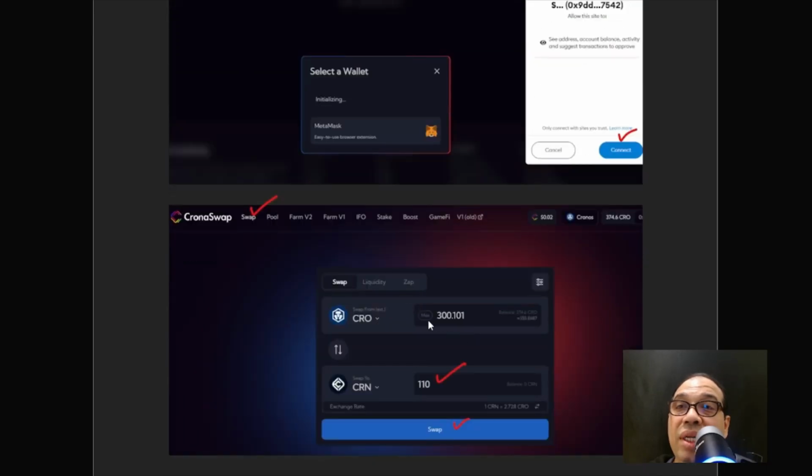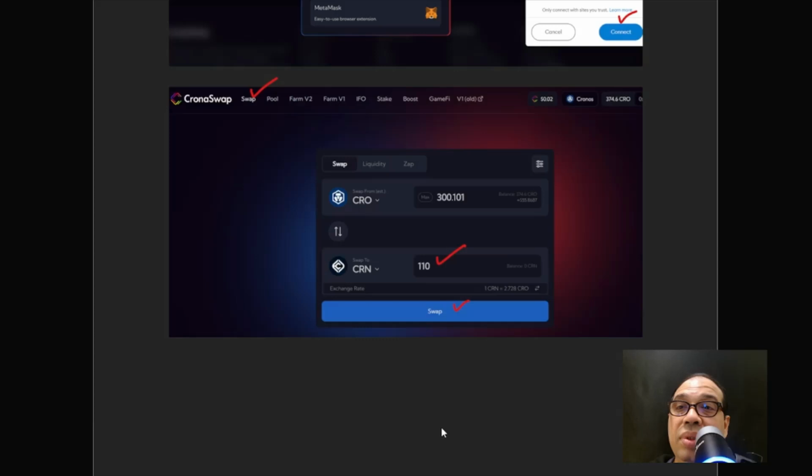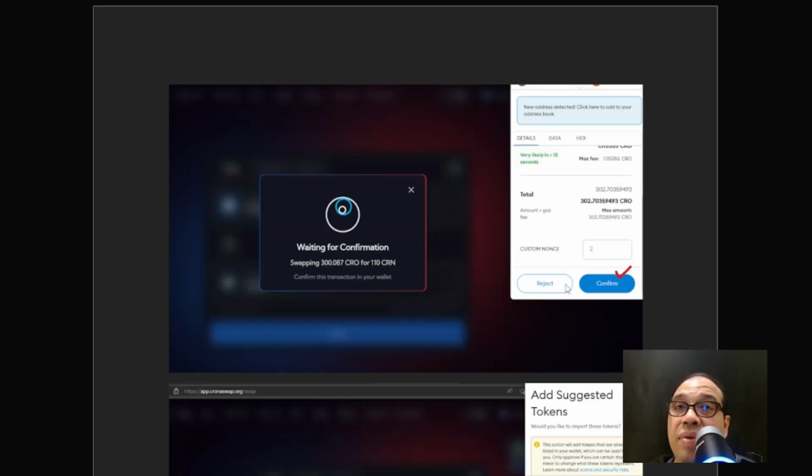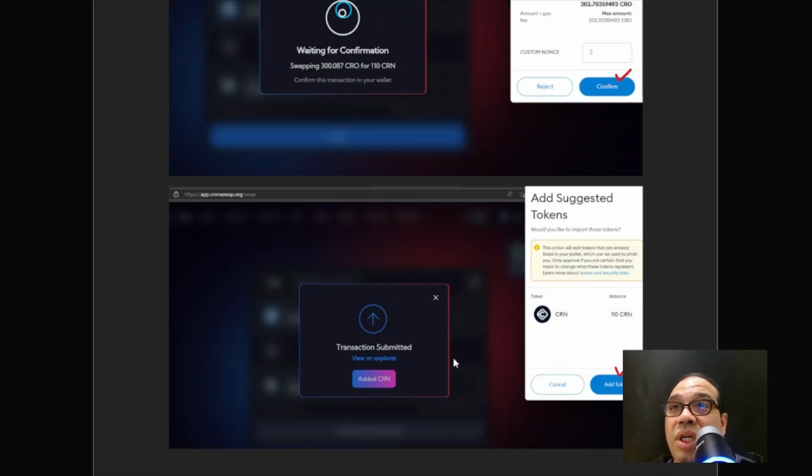Now we are converting 300 CROs to 110 CRNs. I click on swap. So I confirm the swap. There are some fees in CROs taken, 0.75. Waiting for confirmation. Then once you do that, it's very important to add the token to your wallet, so then you can actually physically see whether the tokens have come.